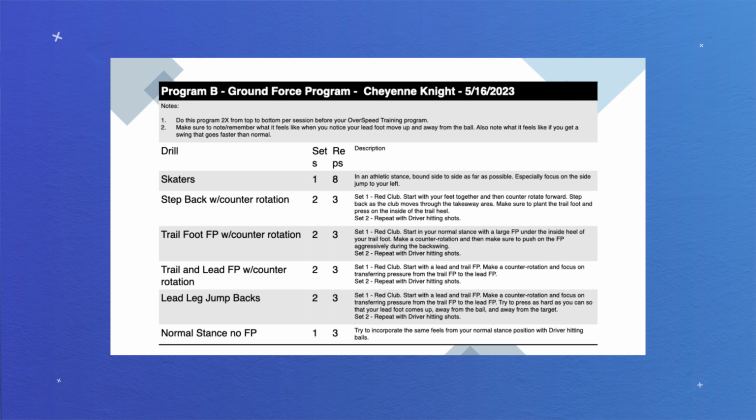Did some force pedal work on the trail foot. So got a force pedal under the inside heel of her trail foot, having her smash down into that as she's swinging back. Did both force pedals, trail inside heel and lead ball. That's kind of starting to get into working on getting the lead ball of the foot working more in vertical force. Lead leg jump backs are a force pedal drill.